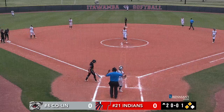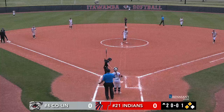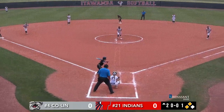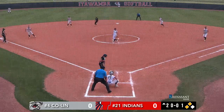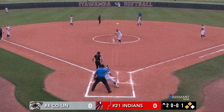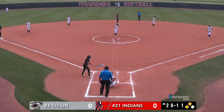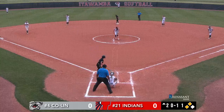So the Indians are in a tough spot right here with runners at second and third, 1 out. They need to find a way to try to minimize the damage here in the top of the second inning. This will bring up Roberts. She's the catcher in game 2 for Co Lin. She looks at strike 1 right down the middle. We saw her come in as either a pinch hitter or a pinch runner in game 1 for Chisholm, who started that game.